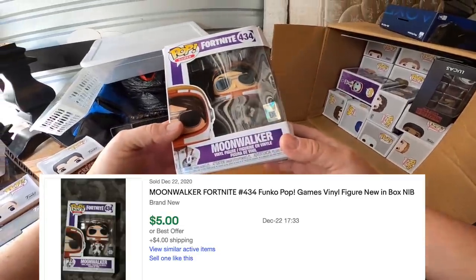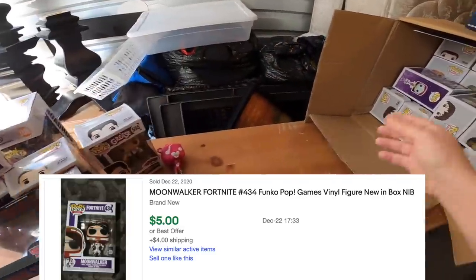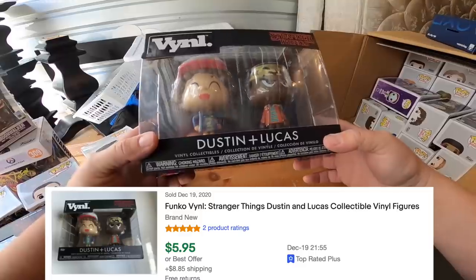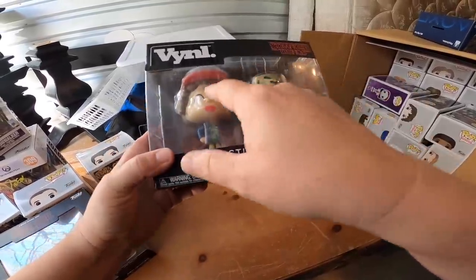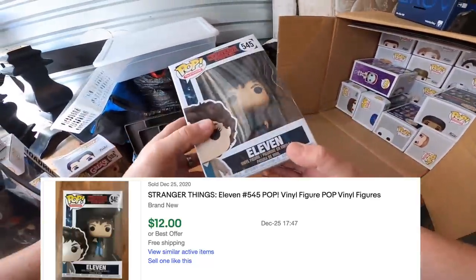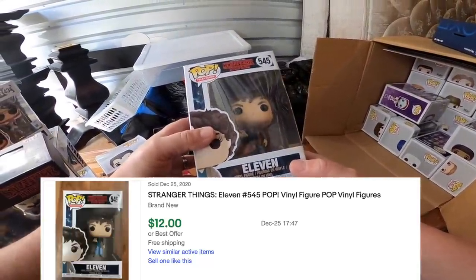Here's a Fortnite guy. Moonwalker. Nice. Some more Stranger Things. Dustin and Lucas. Oh, that is so cool. These are definitely different. Little different design. I'm liking that. Of course, our family loves Stranger Things. All the kids are into it. Eleven.